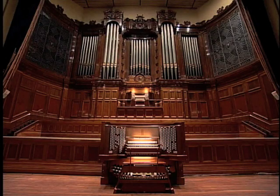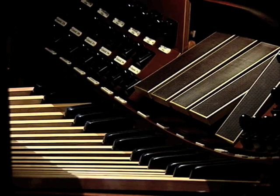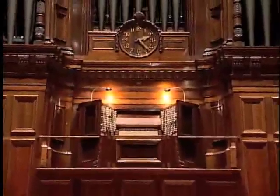The organ has 2 consoles, each with 4 keyboards for the hands and a pedal board for the feet. The performer has exactly 552 keys to play on.